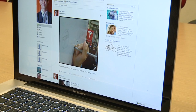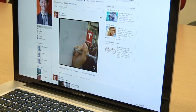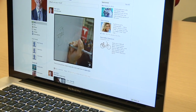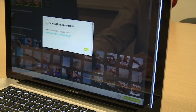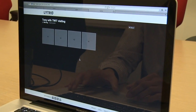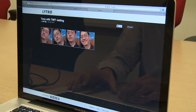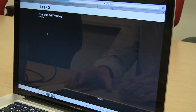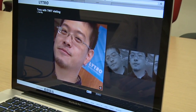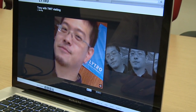This was at the Tesla factory tour that I went on. You can shoot first, focus later. So here it says no petrol. And if we, let's see, here we go. These pictures of Tony have uploaded, and so here it is hosted on Lytro.com. And sure enough, right here is the picture of Tony. So a living picture.